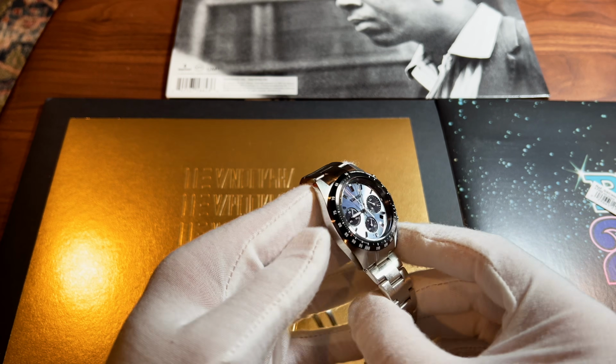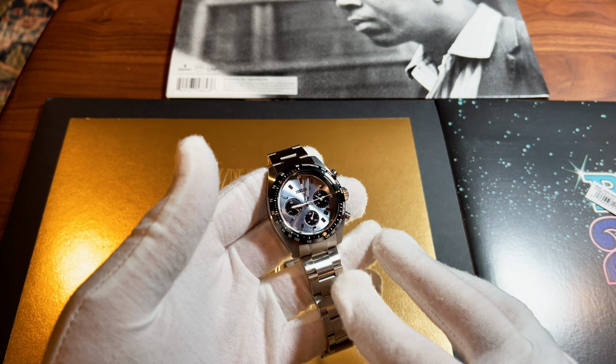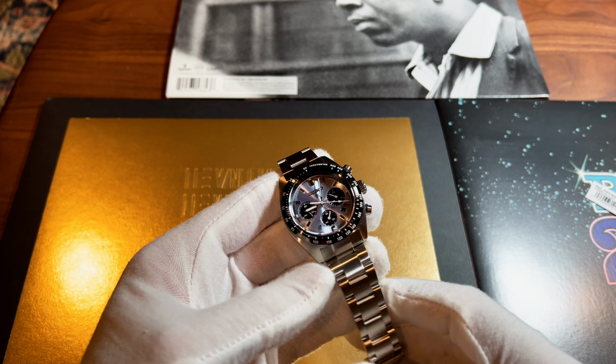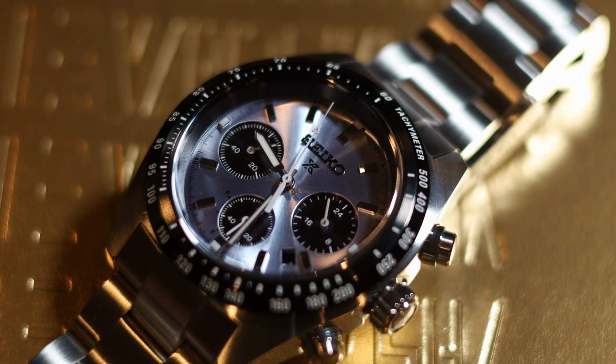So in this video, I want to go over my new Seiko Speedtimer, which is the limited edition Speedtimer. This thing is really nice. And I'm going to showcase the new Strapcode bracelet that I got for it, which I think takes this watch to the way it should have been from the beginning. Really, Seiko should have just released a watch just like this, in my opinion.